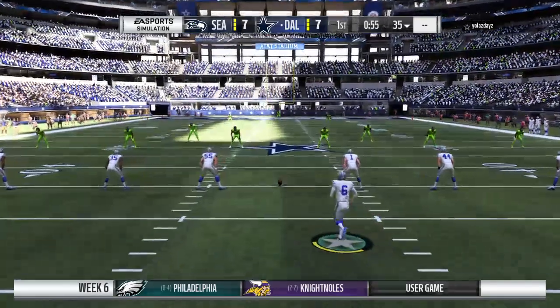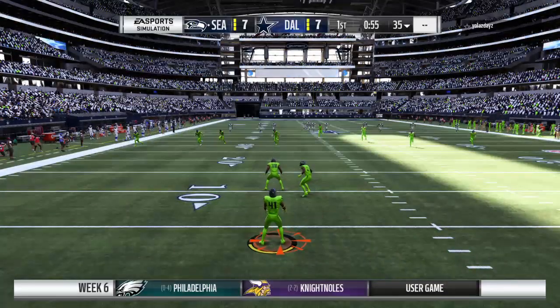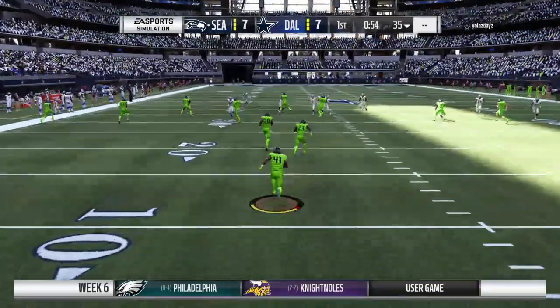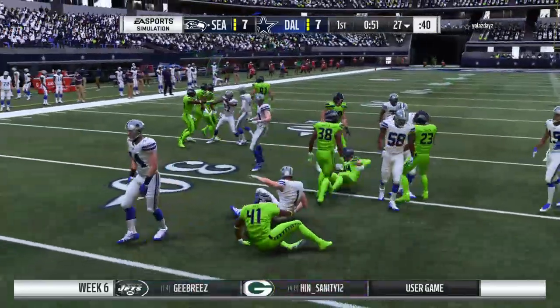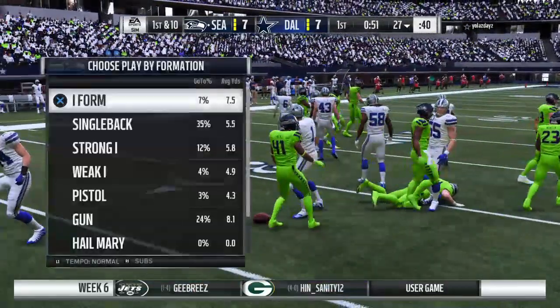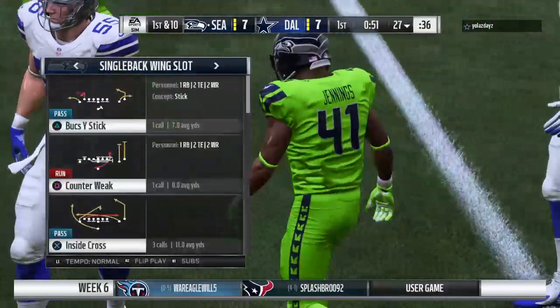So a tie ball game here as the kick's away. This is taken at his 4th, and he'll take this across the 25. Couple extra yards up to the 27-yard line. The Seahawks offense now, they get set to go back to work.